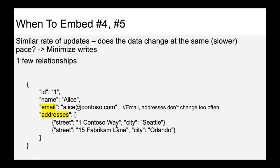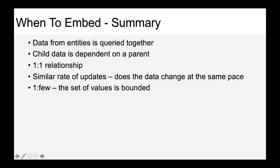So there are five cases, at a higher level, for embedding. One is data from entities required together, like one-to-one parallel mapping. Other one is chain data dependencies that we have just seen. Third one is one-to-one relationship mapping. Fourth one is similar rate of update, like a slow changing dimension or other dimensional data sets that don't have many updates, so you can retrieve them in a small data set. That's fine. Another one is one-to-few, where only a few records are mapped. It's better to map them into one place, even if they are independent.